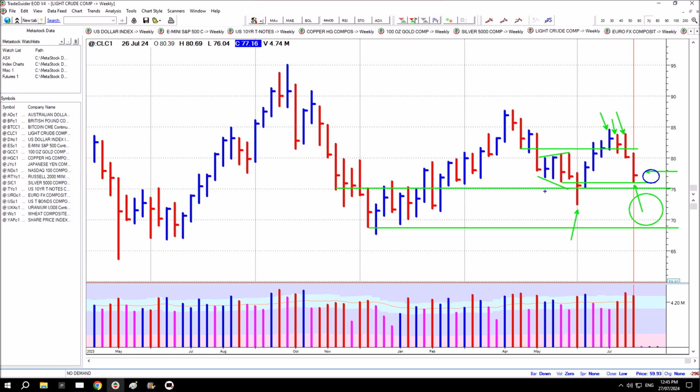There has been downside follow through. There is previous support to the left here. So I expect the market will at least make an attempt to consolidate there. And it's above the 75 level.